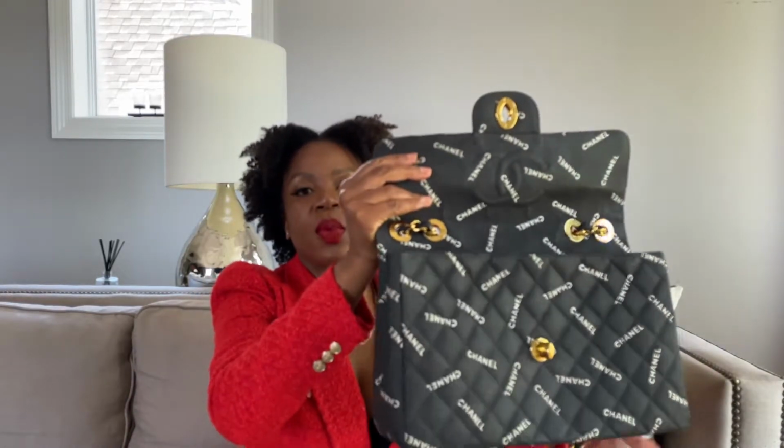When you hear people talk about the classic bags, you'll either hear the term double or single flap. The newer bags have a double flap. The double flap just means that there's another flap inside the bag. For example, this bag is a single flap. If you open it up, there is no internal flap, where in a double flap, there would be an additional compartment.